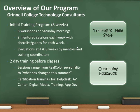We have 3 mentored sessions each week. That is considered a shift, a 2-hour shift. So they're technically getting a 2-hour session on Saturday plus 6 hours of training during the week, which is a mentored session. So the students are getting quite a bit of training for that 8-week period. They're also paid during that time. They're paid at a lower rate. It's $7.50 per hour, but they are paid for all their training sessions.